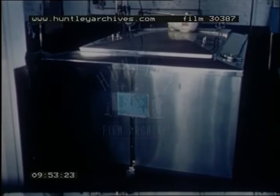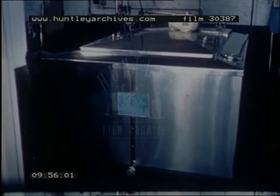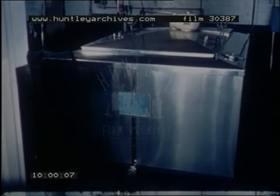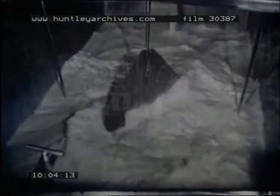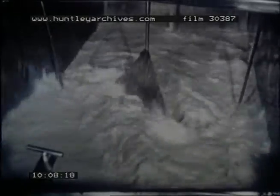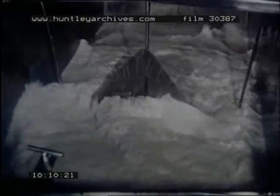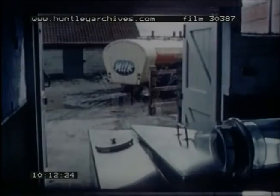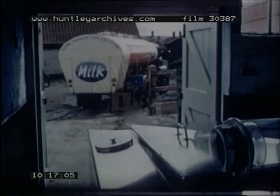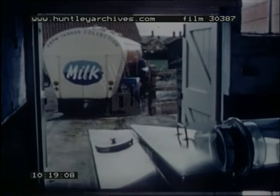Then there's another system, which is perhaps the coming thing, the bulk tank. It's a method for storing and cooling. Chilled water in an enclosed jacket circulates all round the stainless steel tank. Inside, paddles keep the milk in motion and in contact with the chilled sides of the tank. Collection by the creamery is by tanker lorry. It's initially expensive, but a first-class method.